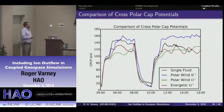Some other things to note, the 2 runs that have O plus in them consistently have lower cross-polar cap potentials than the baseline single fluid run, and that's the Winglee et al. 2002 result that has since been reproduced by lots of other people. And then lastly, the run with polar wind H plus actually has a higher cross-polar cap potential in general than the baseline single fluid run. And that's something that I frankly don't understand yet.